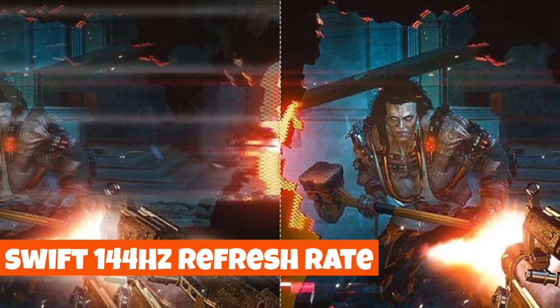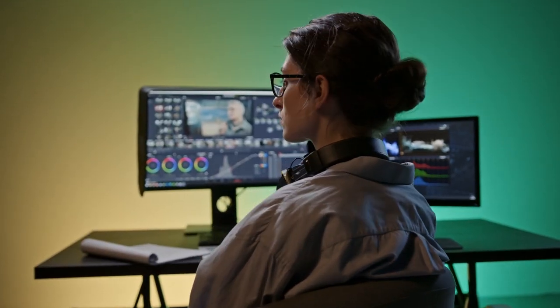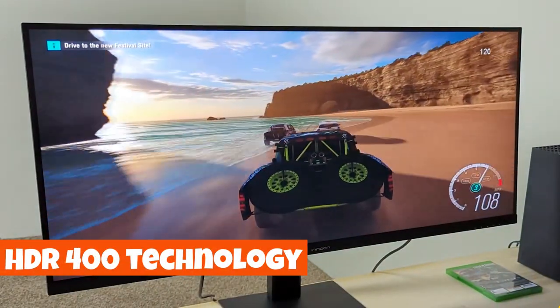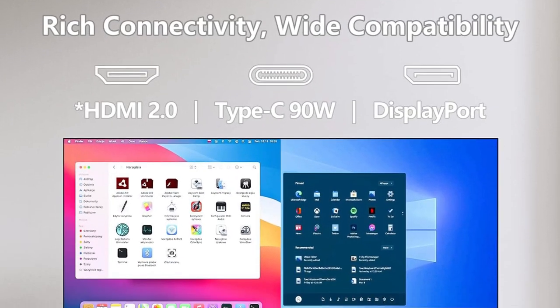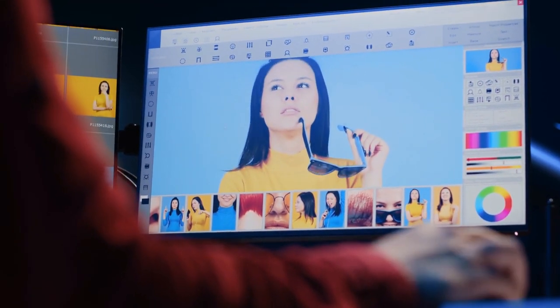With a swift 144Hz refresh rate, tilt, swivel, and height adjustments, this monitor adapts to your unique viewing preferences. Experience seamless visuals with AMD FreeSync Premium and HDR 400 technology, offering 500 nits brightness for true-to-life color reproduction. Connect effortlessly with USB Type-C, DP, and HDMI ports, making it the ideal choice for your photo editing needs.